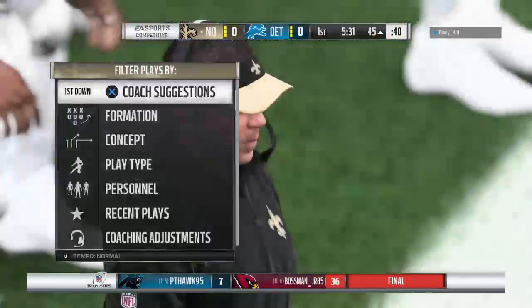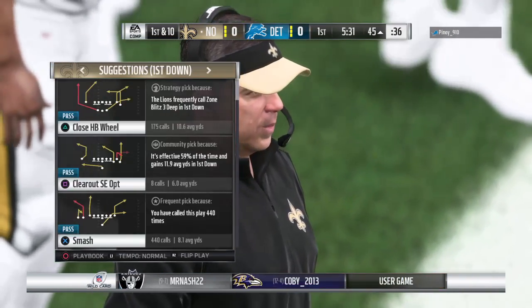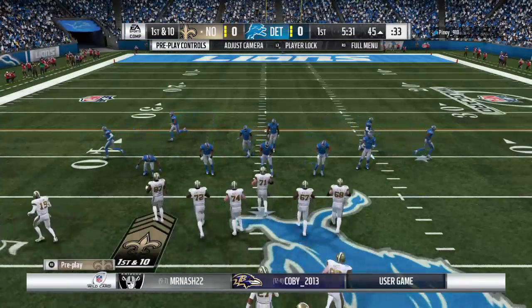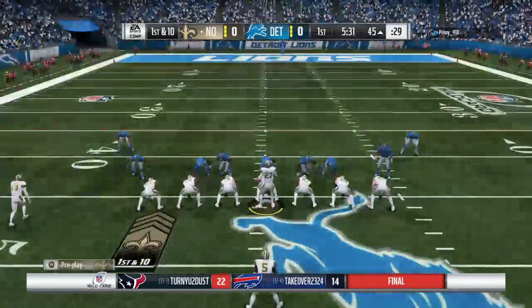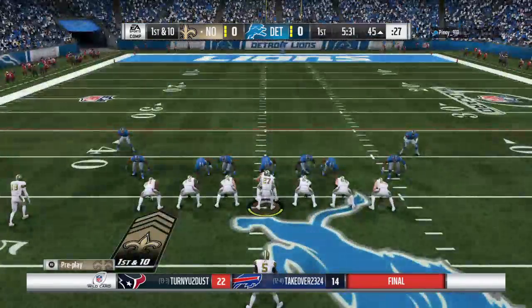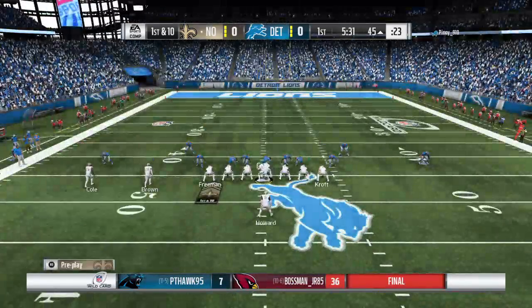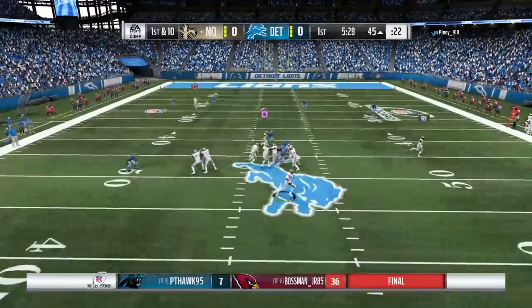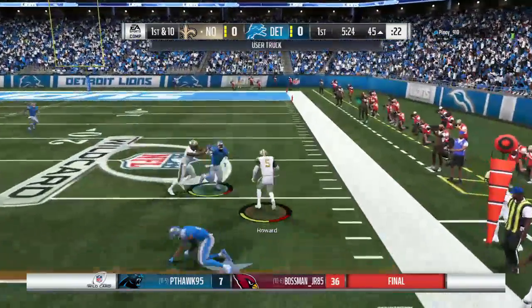21 yards. Well done on the return. And the Saints will have a short field in front of them. They take over here 1st and 10. On 1st and 10, Winston dumps that off to his running back, Jordan Howard.